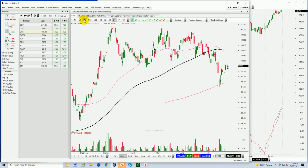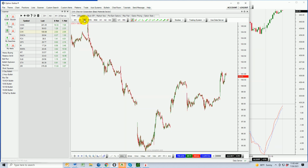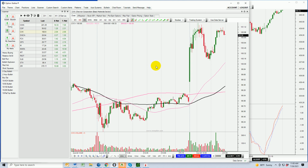Take a look at CVX. Trying to bounce. Let's see if it's got some relative strength. I don't like dips like this. I want those nice 45-degree angles without this kind of dip because this tells me that there are sellers. They can smack that stock back down if it gets ahead of itself.